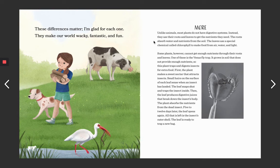First, the plant makes a sweet nectar that attracts insects. Small hairs on the surface of each leaf sense when an insect has landed. The leaf snaps shut and traps the insect inside. Then, the leaf produces digestive juices that break down the insect's body. The plant absorbs the nutrients from the dead insect. 5 to 12 days later, the leaf opens again. All that is left is the insect's outer shell. The leaf is ready to trap a new bug.